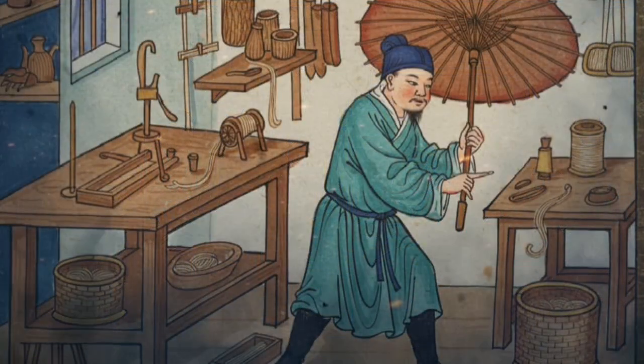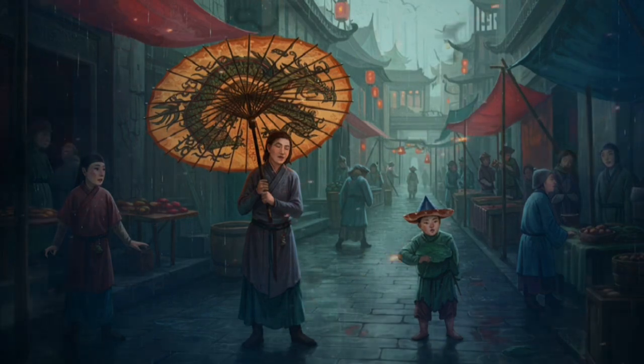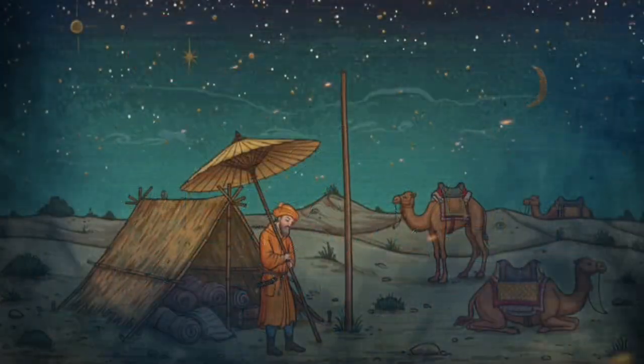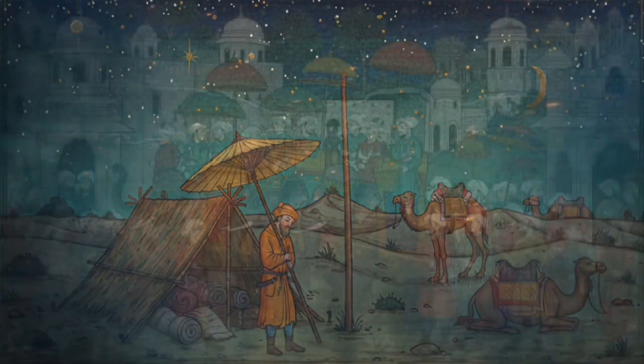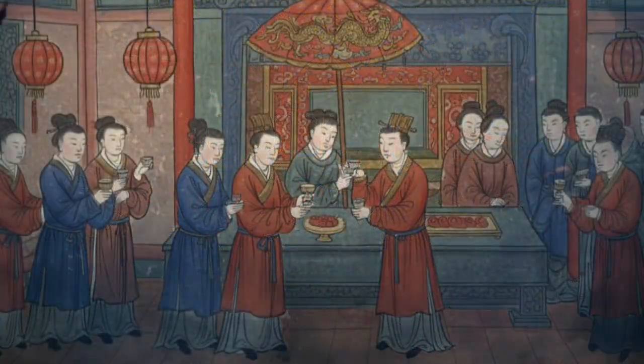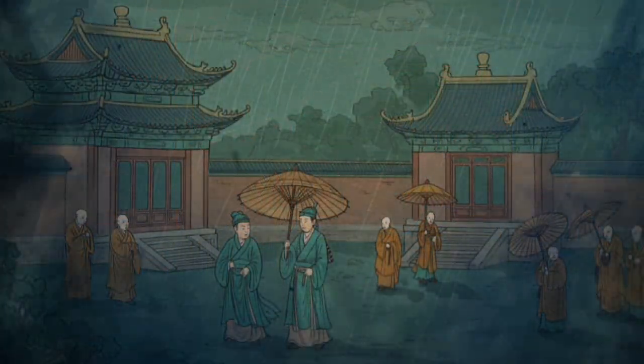Here's the quirky tidbit. Some umbrellas were rigged with tiny bells, jingling with every step to announce a VIP's arrival. Imagine you're a servant, hauling one of these tinkling monstrosities, praying you don't trip and start a bell symphony. You overhear a courtier complain his umbrella's bells are too shrill, and you stifle a laugh.